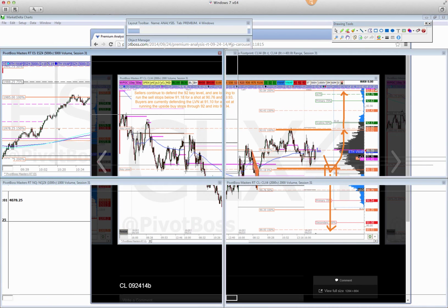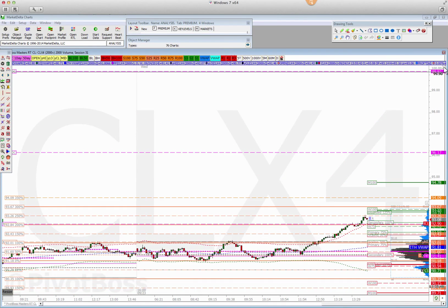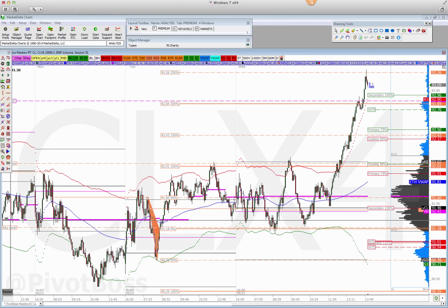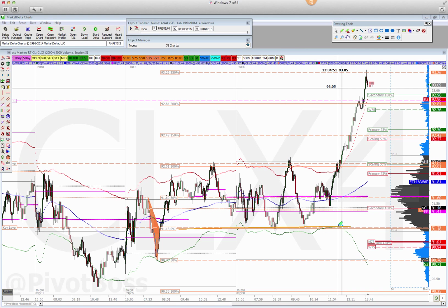So let's look at the live chart now. This is what the live chart looked like right here. When I wrote the key levels early on, what I was looking at was this 91.18 to 91.10, and I had a drawing like this. I said this thing goes up to 92. And then if they can run stops above 92, you go up here and get the next one up. 92.84 is what I said.